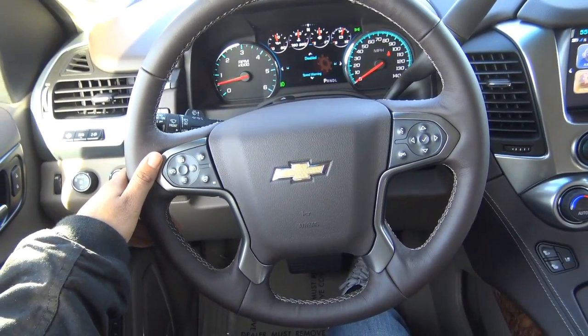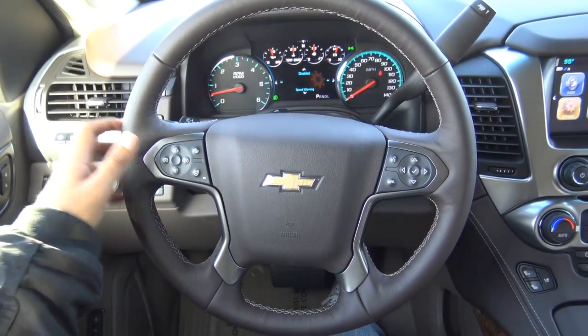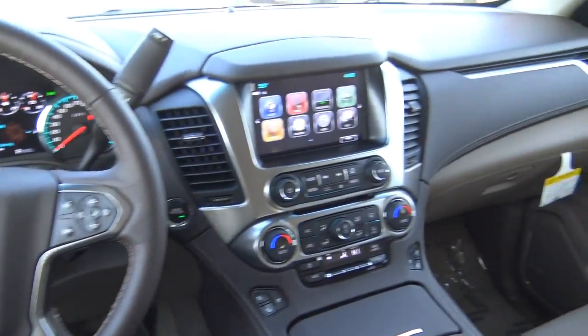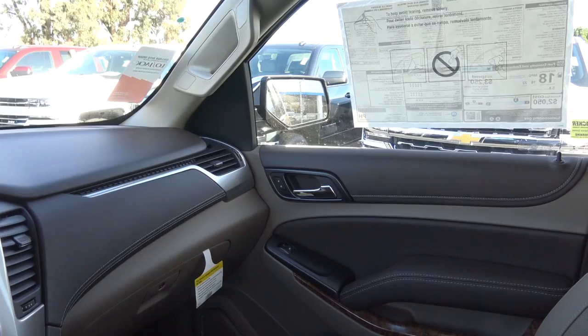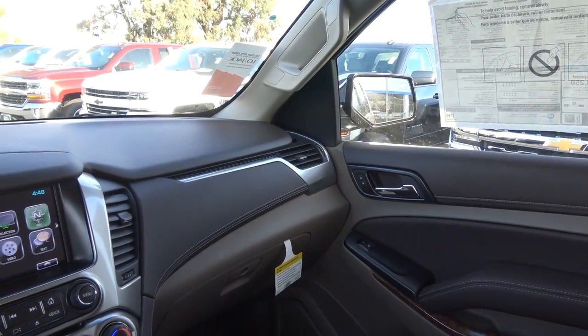If towing capabilities are important to you, then the Tahoe certainly will not disappoint with the 8,600 pounds for the maximum towing capacity rating. And also, if you're looking for off-road capabilities, the Tahoe won't disappoint either with its tough truck underpinnings. It's really hard to beat the Tahoe.